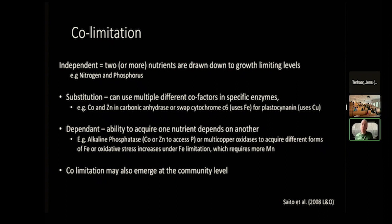And that may mean that you say, okay, we don't need to worry about co-limitation because actually each individual organism is only limited by a single nutrient. But on the other hand, if we're interested in the impacts of the community and we want to resolve the impacts of the community, then we may need to worry about this, okay?